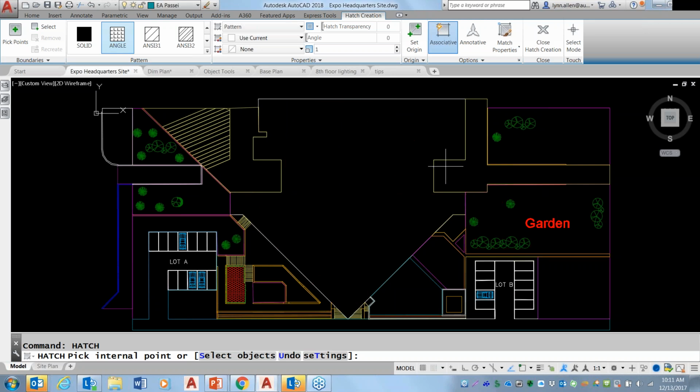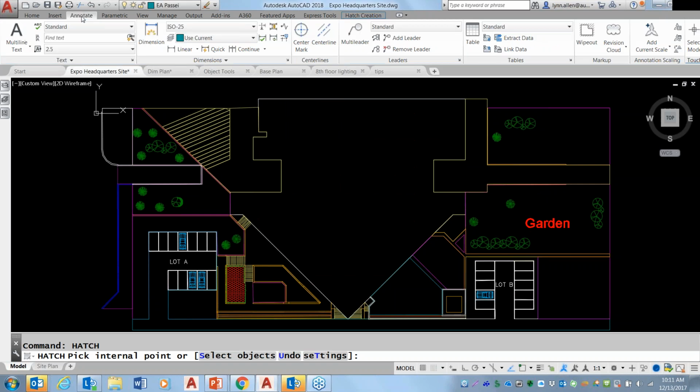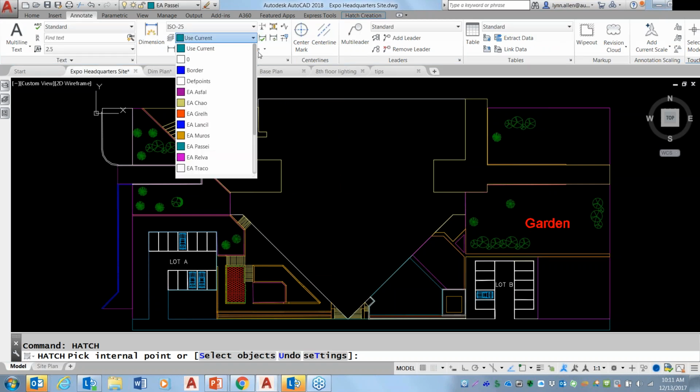Okay, so there's one for hatch, and there also happens to be one for dimensioning. Hopefully you know that. So you can set a default dimension layer. If I move my cursor down, you can pick whichever one you want. You can set a default dimension layer, and you should do that so that whenever you go into dimensioning, it knows that you want your dimensions on that layer.